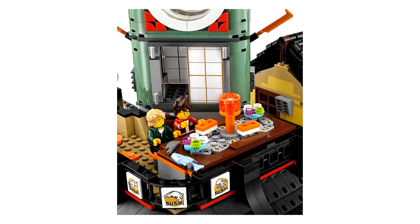Now this is that close-up of the sushi restaurant that I wanted to show you guys. What I've read is that you turn that little orange dial right there and the sushi conveyor goes around, which is so cool in my opinion, that they're putting so many little features and so many little details in such a big scale set, because they didn't have to. They could have just put out this building and people would have bought it, but they're adding all these little play features, all these little functions, and it really takes this set to the next level in my opinion.